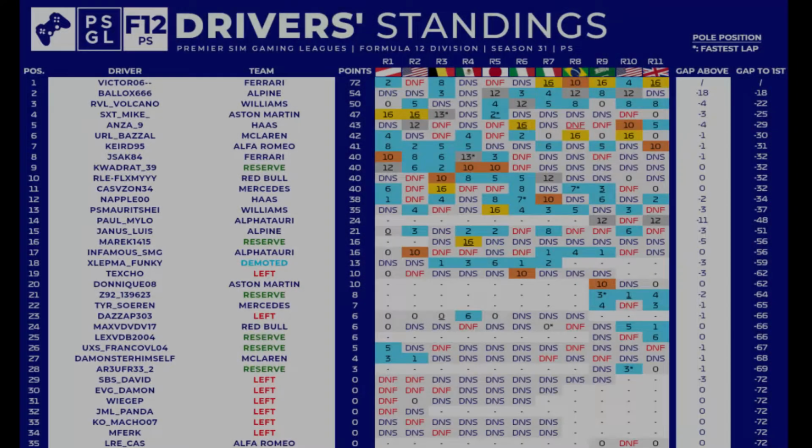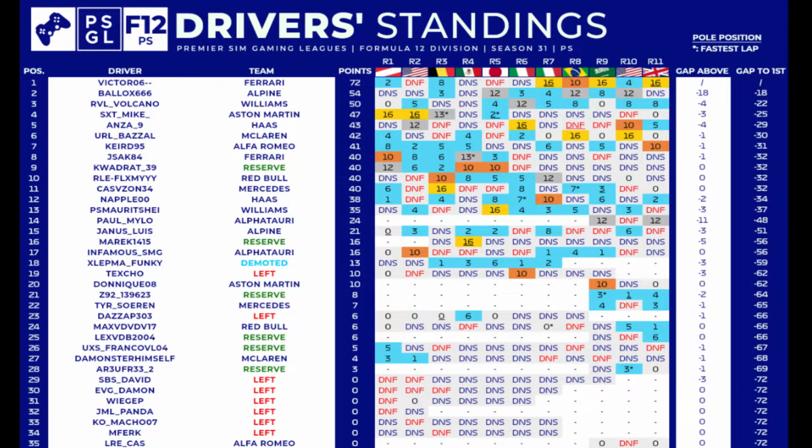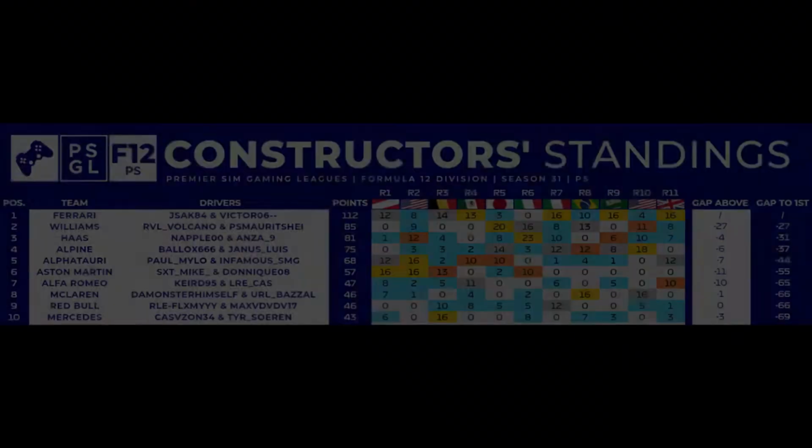And there we have it. That is season 31 of PSGL in the PS division concluded. And as you can see, 7th place, right in the thick of it. 41 points, despite 4 races I was unable to attend. We still managed to secure 7th place. Shows how competitive this tier really was. So very pleased with that result for Alpha.